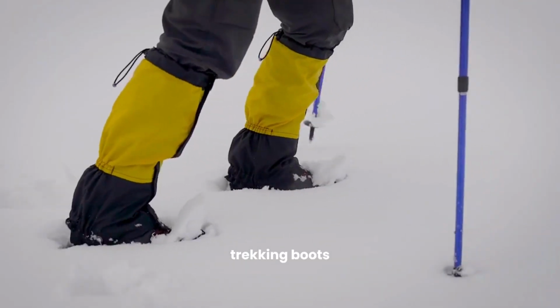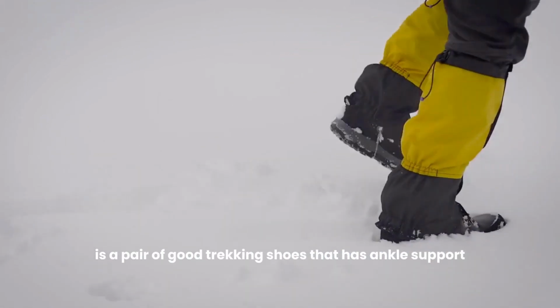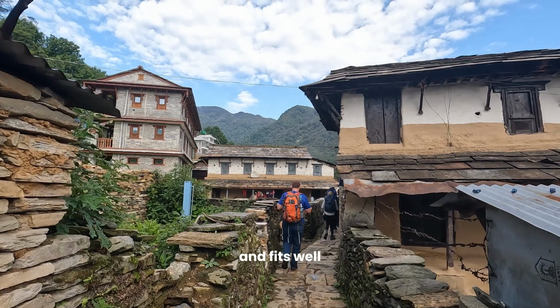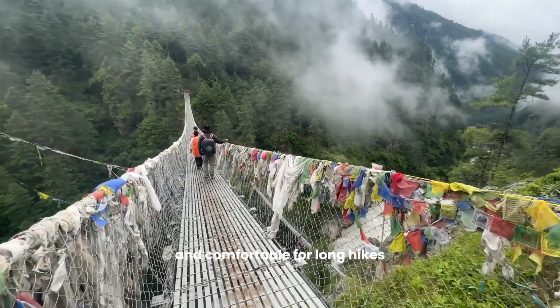1. Trekking boots. The most important thing you will need for the trek is a pair of good trekking shoes that has ankle support, durable soles, and fits well. Make sure your boots are sturdy and comfortable for long hikes.